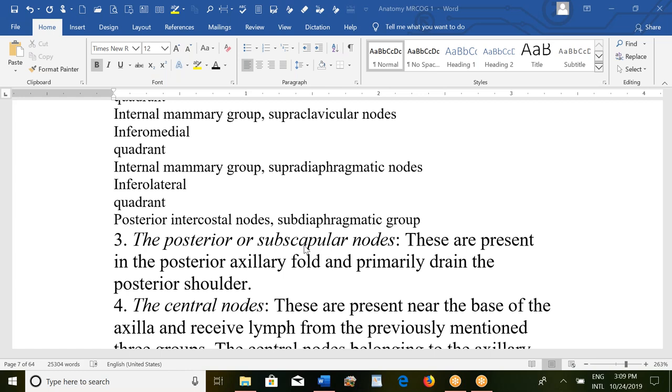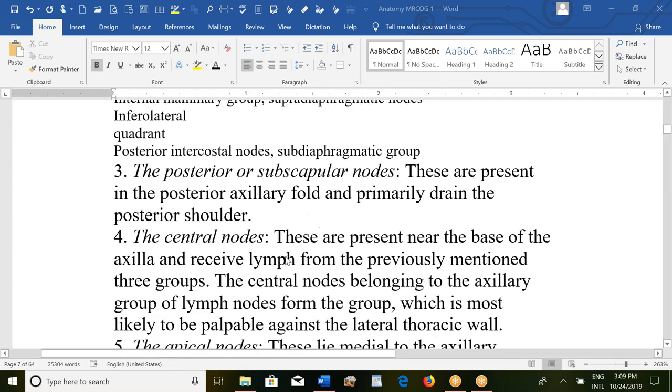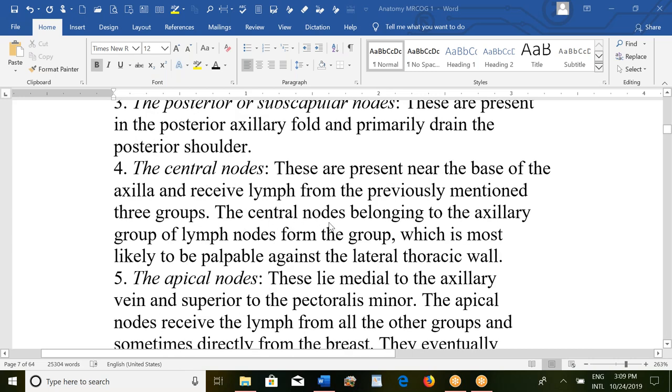Then the posterior or subscapular nodes are present in the posterior axillary fold and primarily drain the posterior shoulder. The central nodes are present near the base of the axilla and they receive lymph from the previously mentioned three groups. The central nodes belonging to the axillary group of lymph nodes form the group which is most likely to be palpable against the lateral thoracic wall.